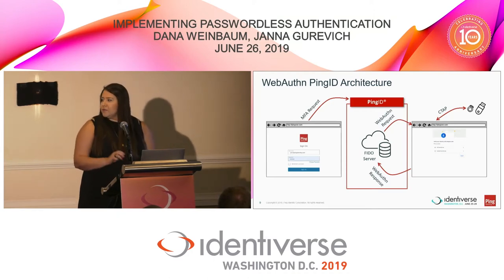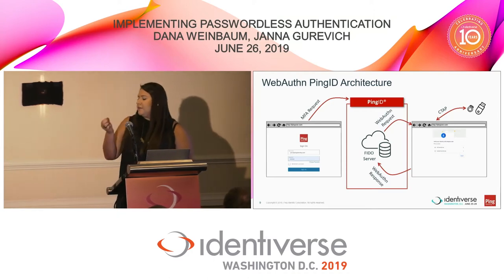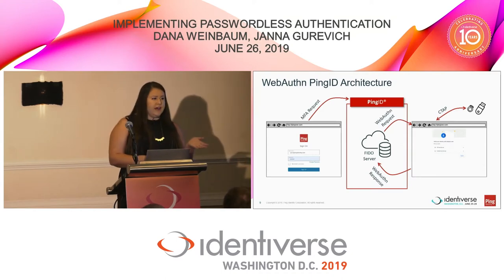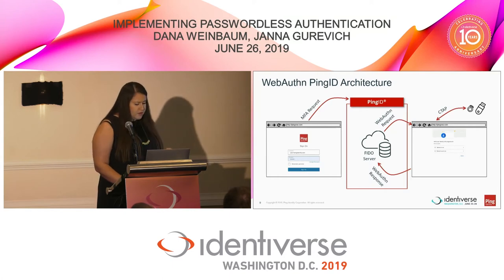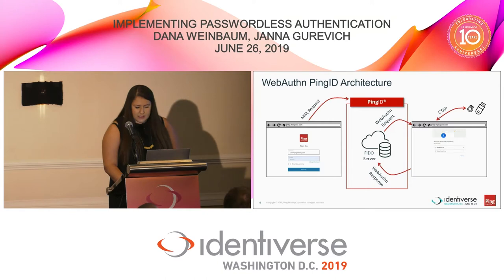So, so far we've seen two use cases that were enabled by FIDO. One of them was passwordless. The other one was second factor authentication, all implemented by FIDO with one FIDO server. Let's continue exploring additional use cases.